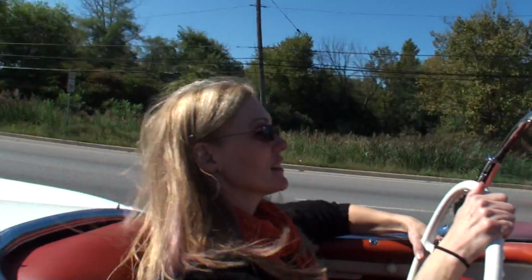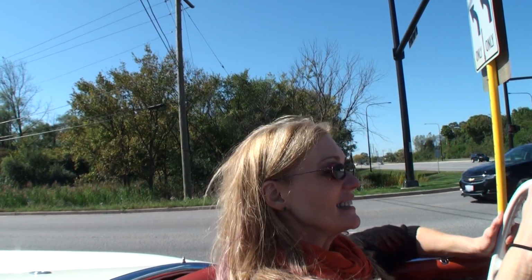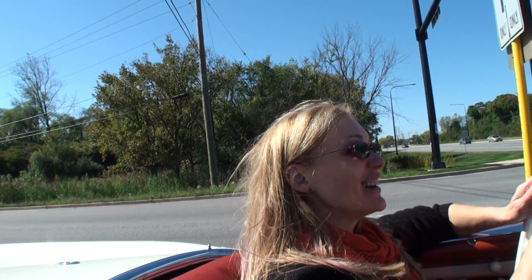So Stacy, an obvious question: when you're driving this car, I mean, we are driving this car, what's the reaction sometimes when you come to a stoplight like this? A lot of head turning. They're not quite sure what it is at first. I'll see people like that gentleman right there turning around, and now he has his wife turn around.